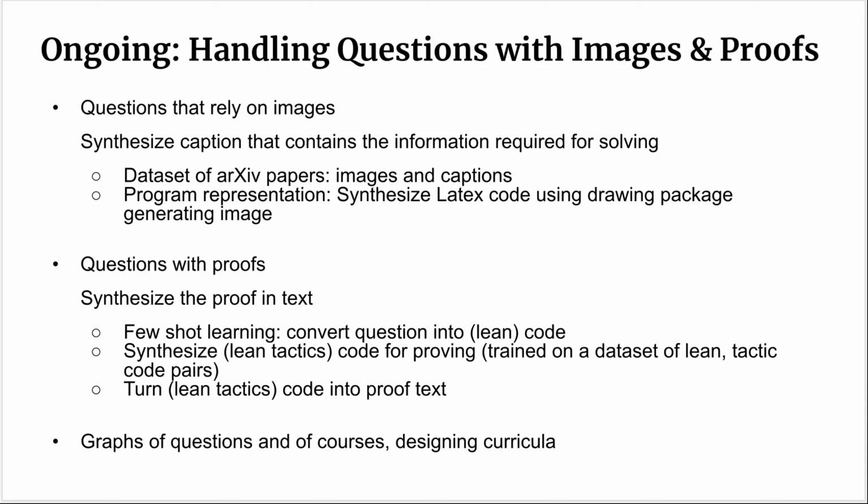Our first limitation, questions that rely on images. We're now working on synthesized captions that contain the information required for solving these questions. Fortunately, arXiv contains all the TeX and the images and PDFs. And again, a program representation is to the rescue here.